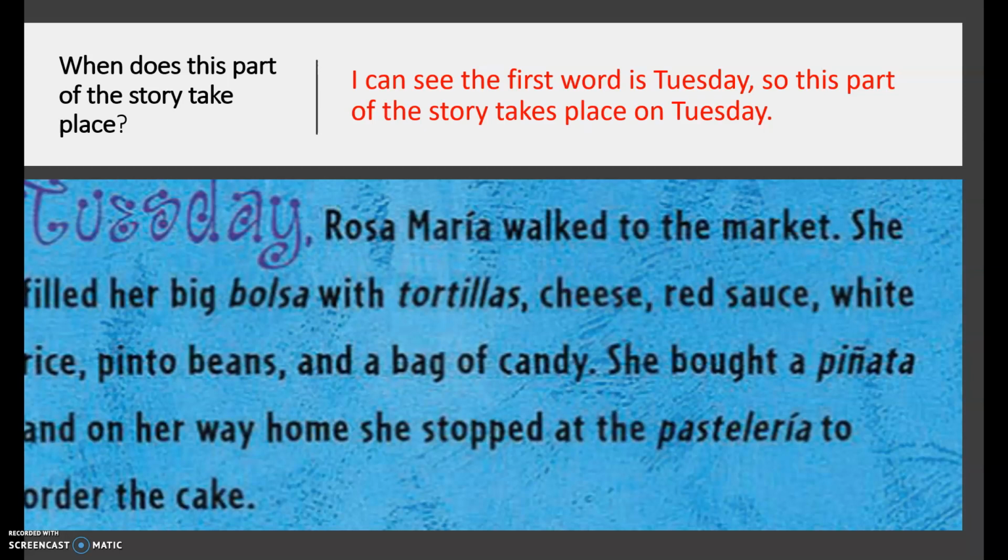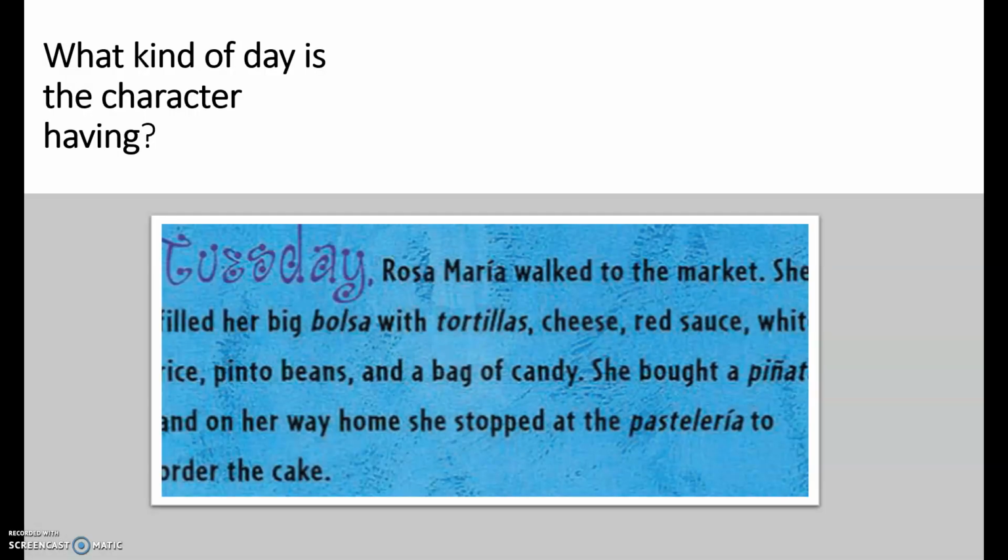The last question I would ask you is, what kind of a day do you think the character is having? Now, when we look for an answer for that question, we can't necessarily go right back in and find it like we did the word Tuesday. We have to look closely at what's happening in the story and figure it out, kind of like an inference. So we're going to look really closely.